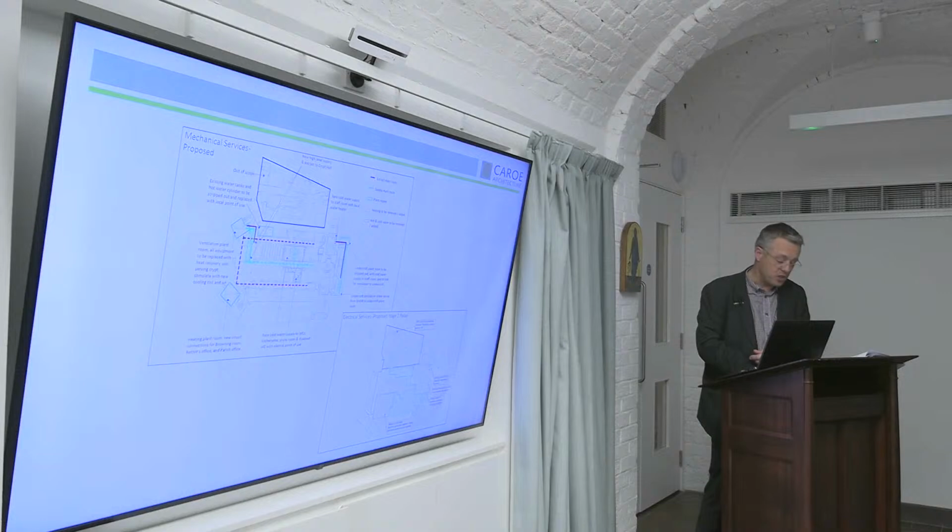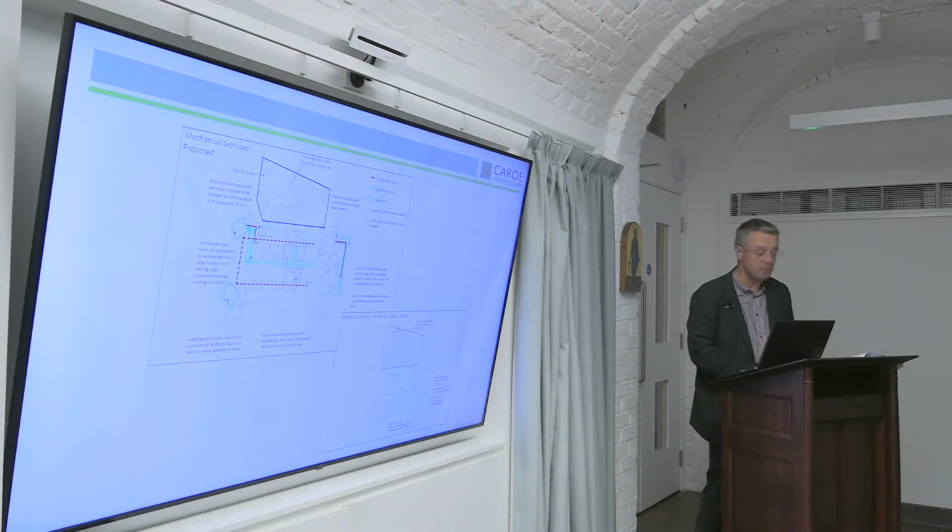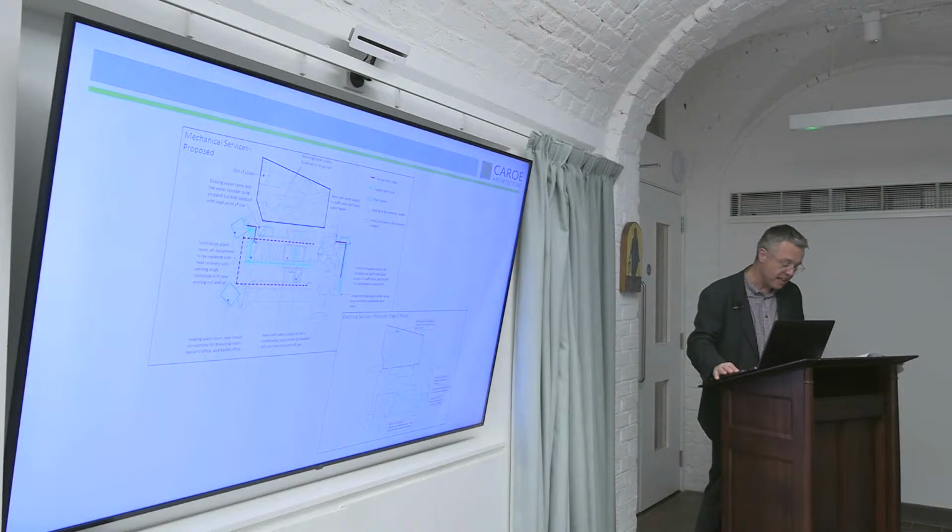The project took the opportunity to rationalise that, and in fact the services are now much more clearly zoned, which has practical benefits in terms of the occupant groups can be fairly monitored and charged for their energy use, but also it makes very practical sense when trying to unpick the problems of things as and when they do go down and go wrong.